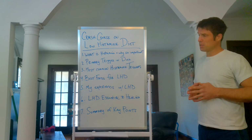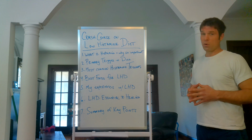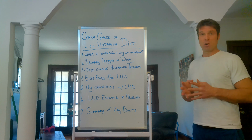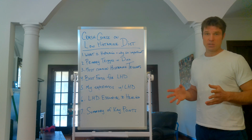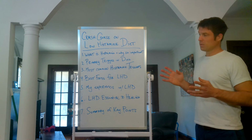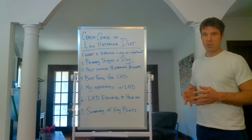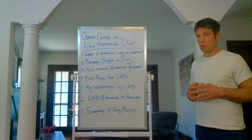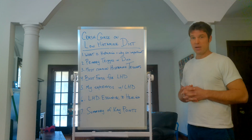Primary triggers in the diet for people who have histamine intolerance are usually things that contain histamine or high ingredient foods. This could be gluten-free breads. It could be anything that has multiple ingredients in it. The more ingredients, the higher probability one of those things is going to set you off. As I'll talk about a little later, the ideal situation is to go to a low ingredient diet that is primarily plant-based that will allow you to identify which foods are working with you and which ones are not.